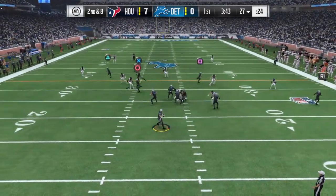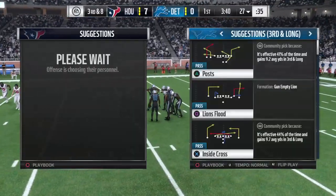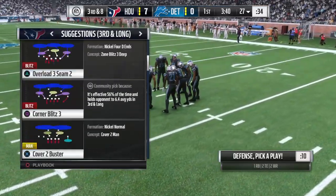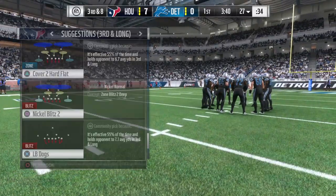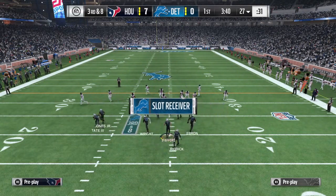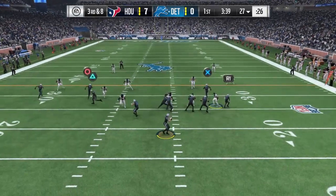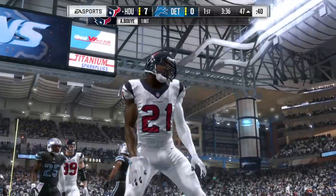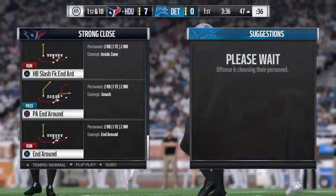To throw on second down to Stafford. And he floats one there, incomplete. Golden Tate, his intended receiver. And it's third down. Throwing on third down, Stafford. Looking for Tate, and it's intercepted. A great read, and it's picked off. And they'll start out with great field position at the 47-yard line in enemy territory.